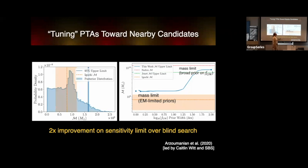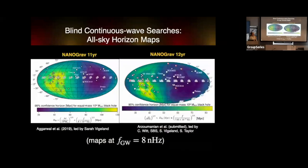And you can see that if you had a completely unconstrained mass limit, you don't do very well with your sensitivity limit. But once you have a pretty good constraint, even a really kind of poor constraint on that frequency, you know roughly what it is from electromagnetic emission, you can get a really big improvement of this limit on mass. And this equates to something like a factor of 2 in strain sensitivity.